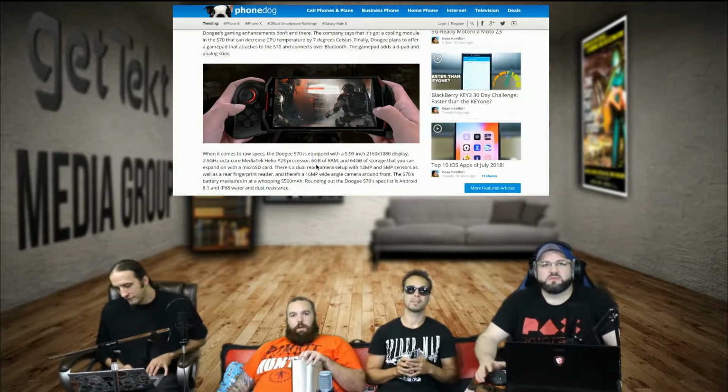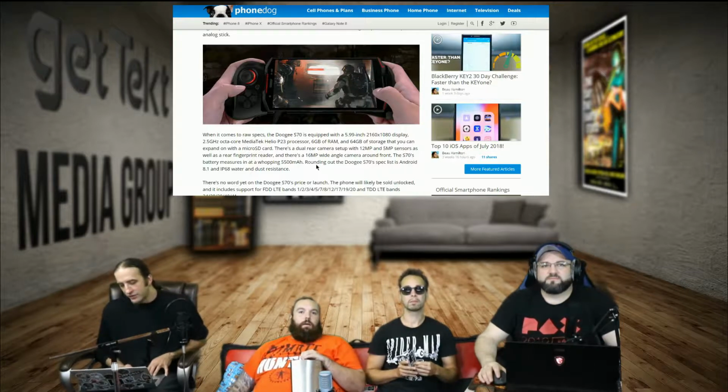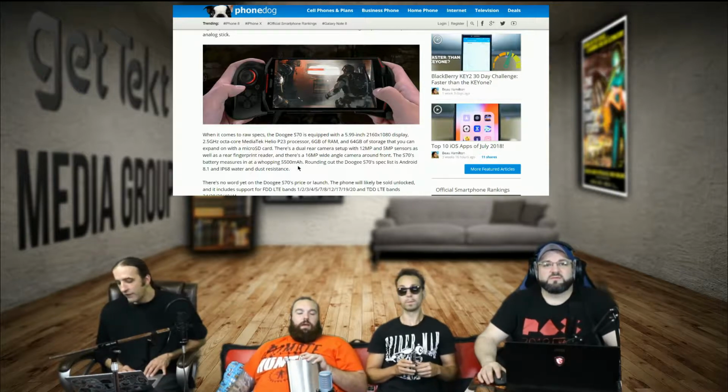It's a 5.99-inch 2160 by 1080 display with a 2.5 GHz octa-core MediaTek processor, which is the current standard. It has 6 gigs of RAM and 64 gigs of storage, and you can expand with an SD card. It has a 12 megapixel and a 5 megapixel camera, as well as a fingerprint sensor. There's a 16 megapixel wide angle on the back, and it runs Android 8.1. It's IP68 water and dust resistant, and it has a 5,500 milliamp battery, which is huge.